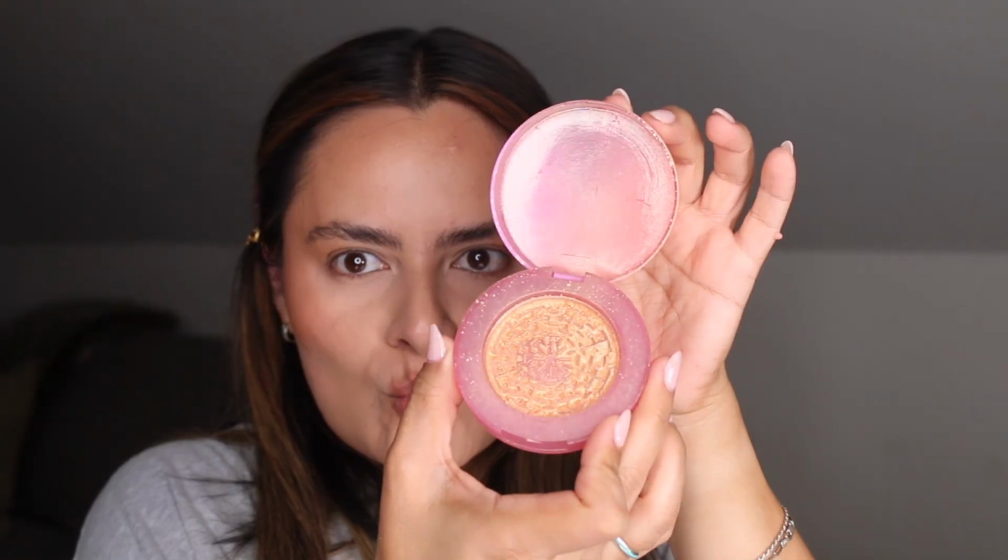Highlighter that I have been clearly obsessed with is this one. I ordered a new one during the Benefit Friends and Family sale. This is the shade Luna. This is light medium. This has been my go-to highlighter for like a year, clearly. I just love this shade.